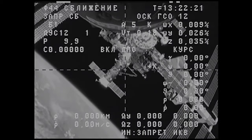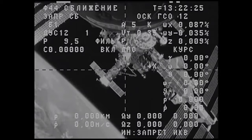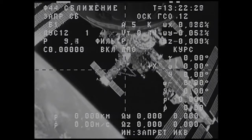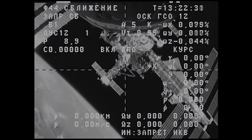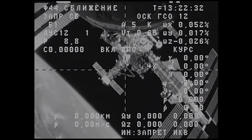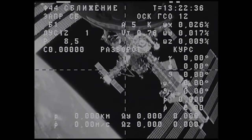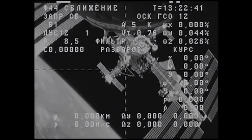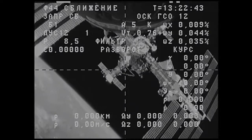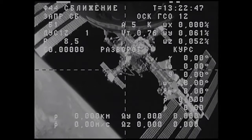And the separation burn has now been initiated on the Progress. A 15-second thruster firing to increase its opening rate from the International Space Station. And the separation burn is now complete, and the visiting vehicle officer reports a good burn.